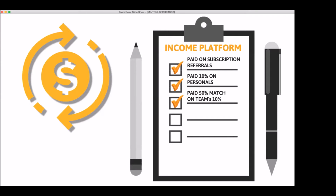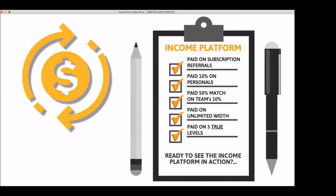The napkin approach, that's the real idea behind this. You want to be able to sit next to someone, write on a napkin in 1 minute, and be able to show them the whole concept and they get it. We don't want to have to talk about balancing. We don't have to talk about qualifications, hoops and hurdles, things like that. This is paid on unlimited width because it is a unilevel structure, okay? It's paid on 5 true levels of depth. And again, there are no qualifications you have to hit for each one of them. We'll talk about that in more depth as well.